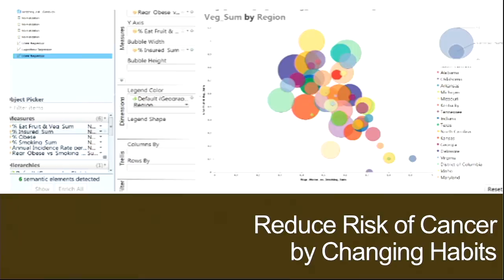This is an idea of what the visualization looks like. We've actually used it in the healthcare environment to help us analyze cancer treatment care. So these things are possible.